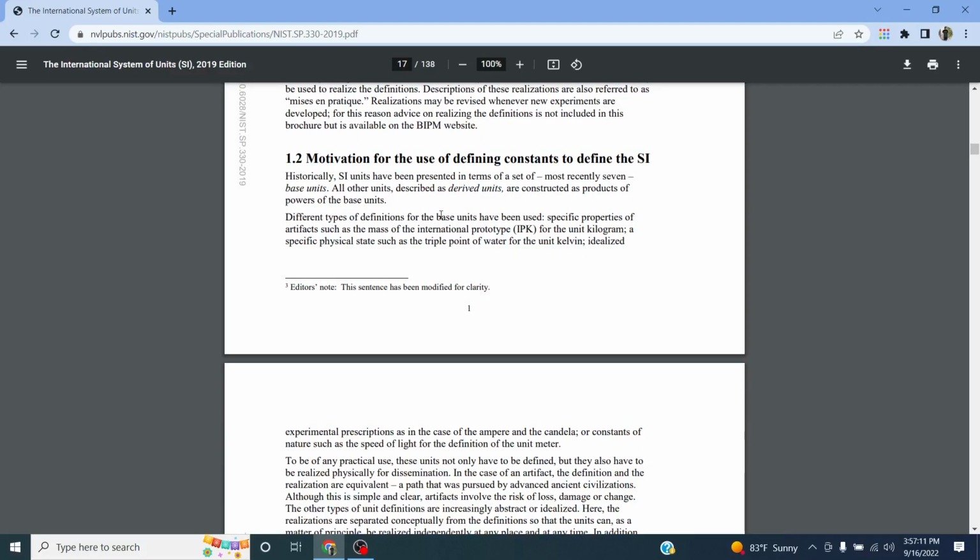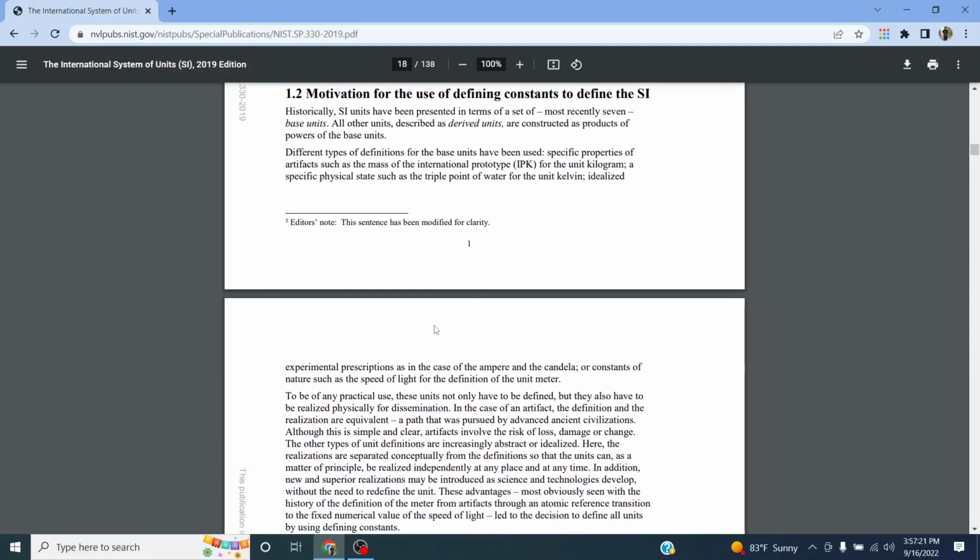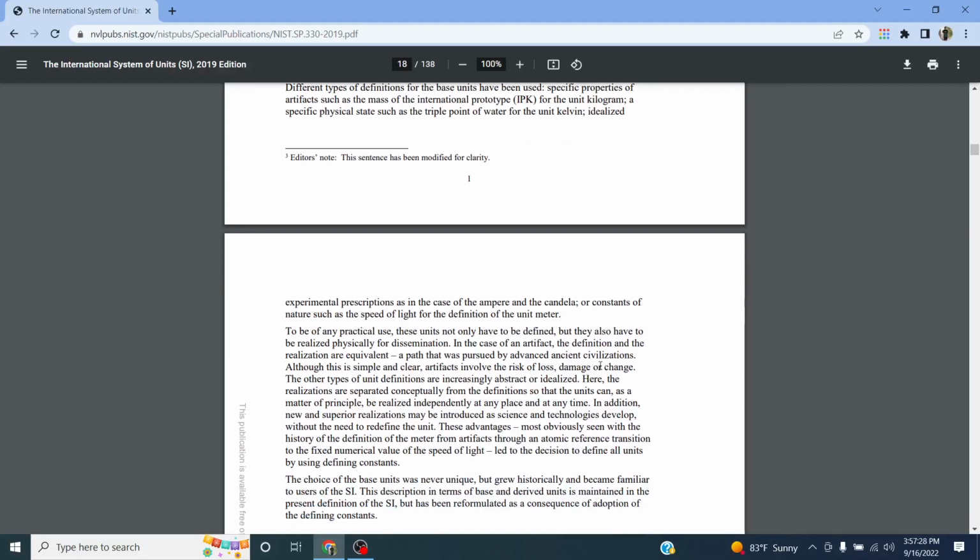Different types of definitions of the base units have been used. Specific properties of artifacts, such as the mass of the international prototype, IPK, for the unit kilogram, a specific physical state, such as the triple point of water for the unit kelvin, idealized experimental prescriptions, as in the case of the ampere and the candela, or constants of nature, such as the speed of light for the definition of the unit meter. To be of any practical use, these units not only have to be defined, but they also have to be realized physically for dissemination.